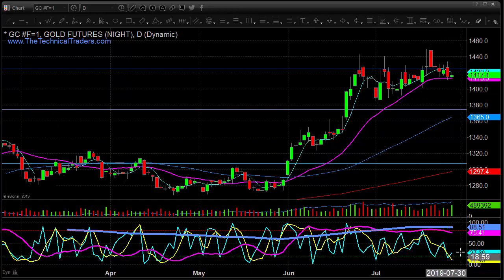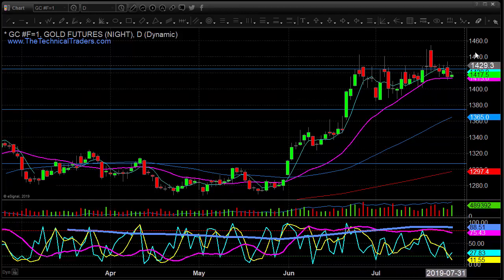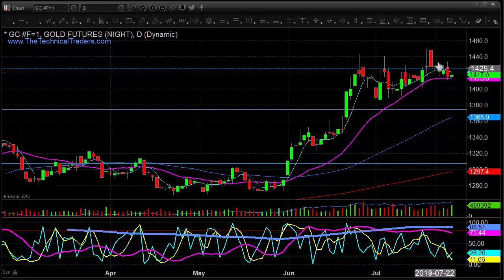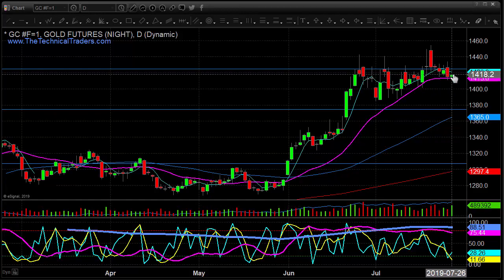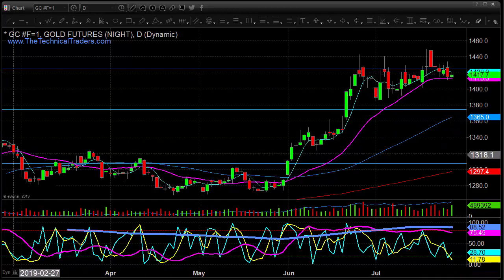If we look down the lower area, we do have short-term oversold territory, so we could see gold rally at any point here, and that's what we're looking at, potentially this uptrend continuing and going further. But it is showing weakness. This was a big reversal day, and it continues to show weakness with some elevated selling volume. So I'm a little bit bearish here, expecting price to potentially pull back and flush out more.